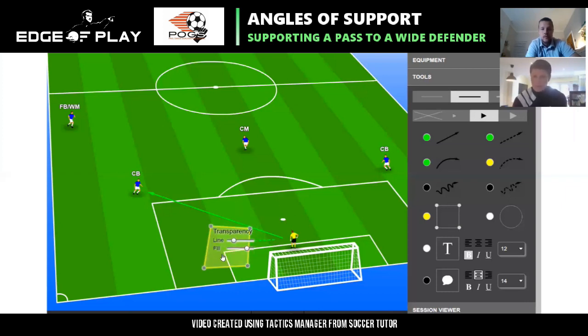So if it hit a divot or the pass, he couldn't control it, something's happened. The worst case scenario was a corner ball. If it hits a divot, he makes a mistake, miscontrols it, it's in the back of the net. So I'd be asking him to come off target.